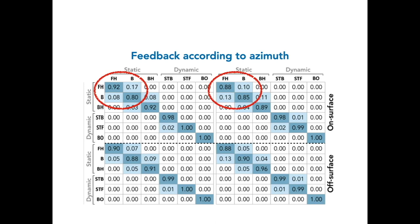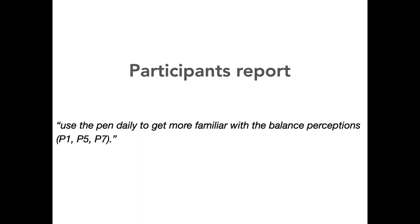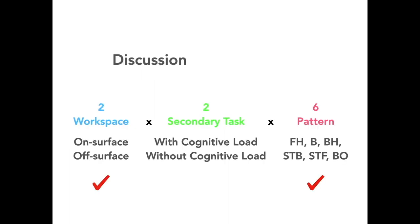The participants reported that when performing the input action at a fast speed, front heavy and balanced sometimes create similar sensations of weight. However, they agreed that if they manipulate the pen at a normal speed, the difference between the two patterns can still be recognized. Also, three participants reported that their performance on front heavy and balanced patterns could be increased if they could use the pen daily to get more familiar with the balance perceptions. The results of the two experiments suggest that participants were able to identify balance shifting patterns for on-surface and off-surface scenarios. Even if the participants were engaged in parallel tasks, the patterns could be distinguished within a few attempts.